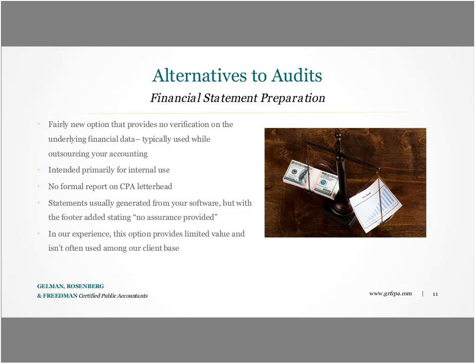As we mentioned, the statements are usually generated from your software, but with a footer added that no assurance has been provided and that we have not done a compilation, review, or audit. So in our experience, generally, this option provides limited value and really isn't used all that much among our client base. Right about now, you might be asking yourself, what's the point of a financial statement preparation? To be frank, the preparation is usually more about protecting the CPA who is providing outsourced accounting services and essentially saying, we're just running these reports for you, and these reports don't constitute anything more.